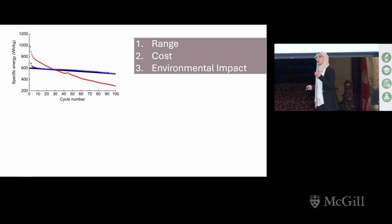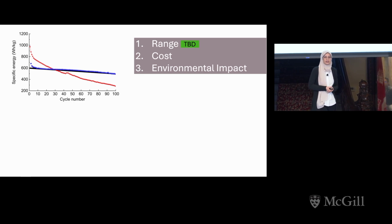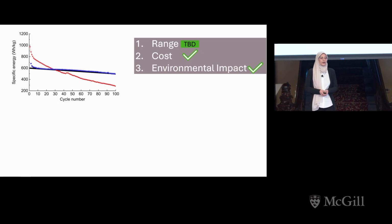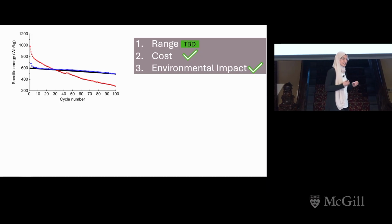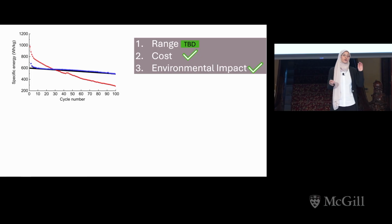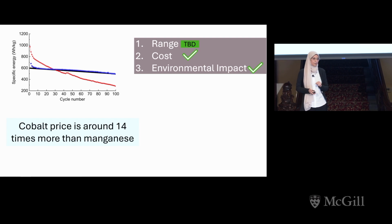So far, I was talking about the energy density or the range. And I told you that we are working to make a stable 1,000 watt-hour per kilogram energy density. What about the cost and environmental impact? I didn't talk about it, right? Actually, I did. Do you remember when I told you that the cathode material that I'm using can be made of manganese instead of cobalt? That's when I talked about the cost and environmental impact. Because cobalt is 14 times more expensive than manganese.